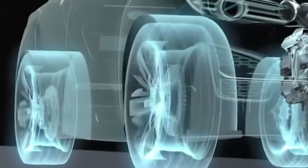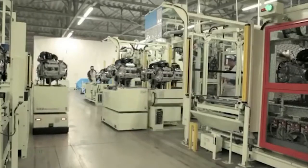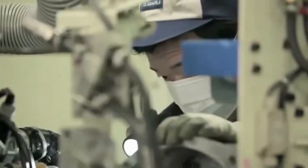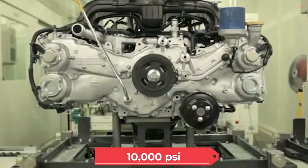But how safe are hydrogen fueled cars, considering that a hydrogen fueled ship exploded in 1937? Well, Toyota came up with the hydrogen fuel cell that is way better and safer than the internal combustion engine cars. The hydrogen fuel cell tank in Toyota is pressurized up to 10,000 psi.